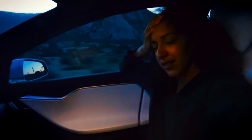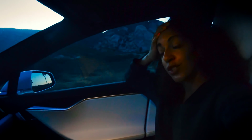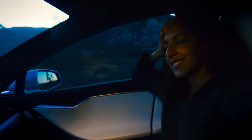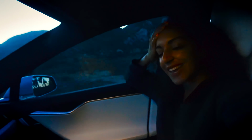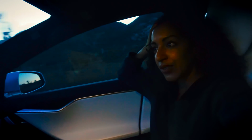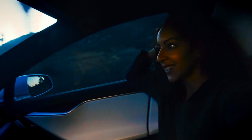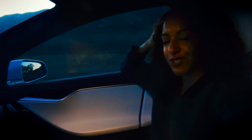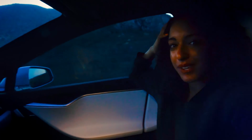Seriously sad to say goodbye to this place, you guys. This is the most beautiful place we've ever stopped at during a road trip, and I am really kind of sad to say goodbye to it today. But you know, on to newer things. We're gonna go to the Grand Canyon, and we will officially say farewell to Joshua Tree National Park. So we'll catch you at the next stop.